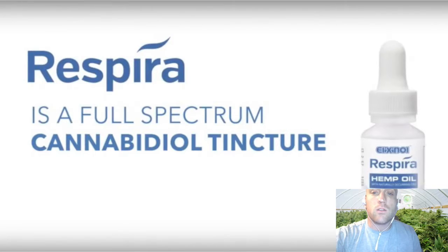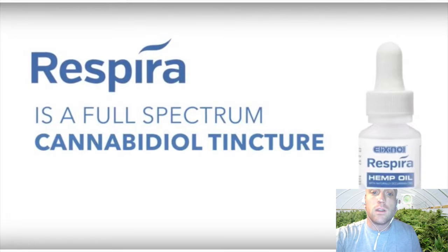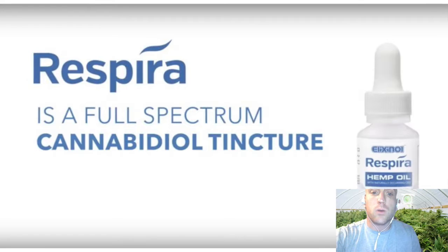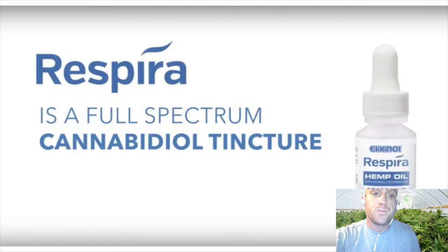Now, without sharing too much of our intellectual property, the way in which we've been able to be successful in homogenizing the hemp oil and vegetable glycerin without the use of any propylene glycol is ultimately by using an extremely high frequency mixing technique in conjunction with a highly controlled and stabilized environment.